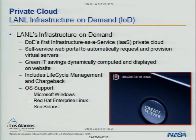Green IT is very important to us. As a Department of Energy laboratory, we are very conscious of the energy that we consume. So the energy savings is dynamically computed and displayed on this website. This model also includes lifecycle management and chargeback. I feel these are two very important components to a cloud.